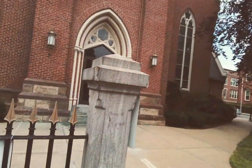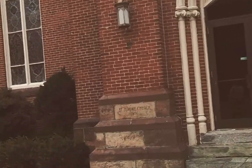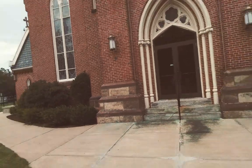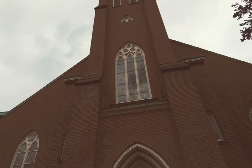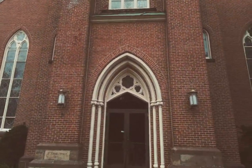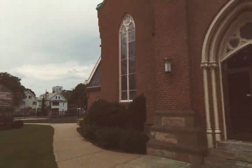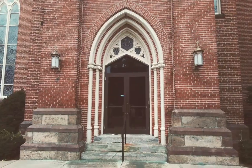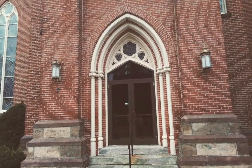Okay, and you can see in the cornerstone, which is really a front stone, over here it says St. Jerome Church, 1856. That was the year the parish started. The church itself was finished in 1860. And as you look upwards, you can see it's very beautiful. And remember that the front of the church is mostly still the original. It was redone once around 1890, but it's pretty close to being the original. It's the back that was redone twice, once in 1890 and then another in 1934 after the fire. So the front, the most important part, looks very close to what it looked like.